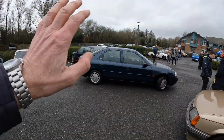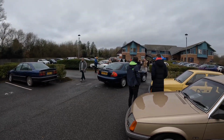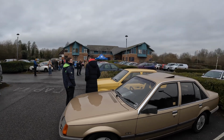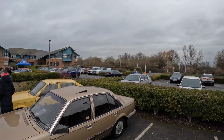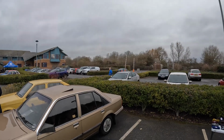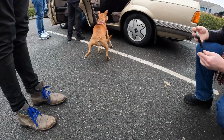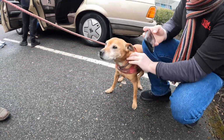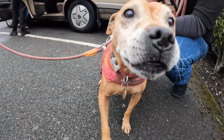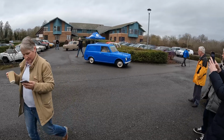There we go, it's the Mondeo driving off into the sunset of 10 o'clock in the morning. See you again soon, Mondeo. What a great car. Dogs like cars. Hello, dog. Oh, it's nice and warm in there. No, you're not going in there. Hello, hello. And everyone's off. This is it.